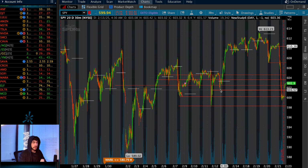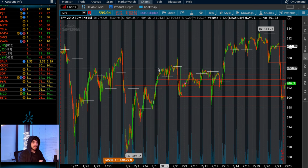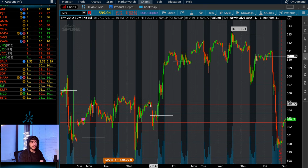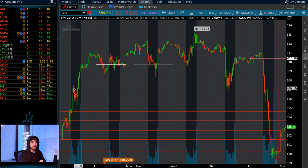600 gap close reversal, 601.50, 602.50, 603.50, 604.50, right? And then these massive moves are going to trigger. Once that 604.50 is a support level, we're looking at a move right here to the 607, right? And then you can see right here, this is a massive zone, this 607.